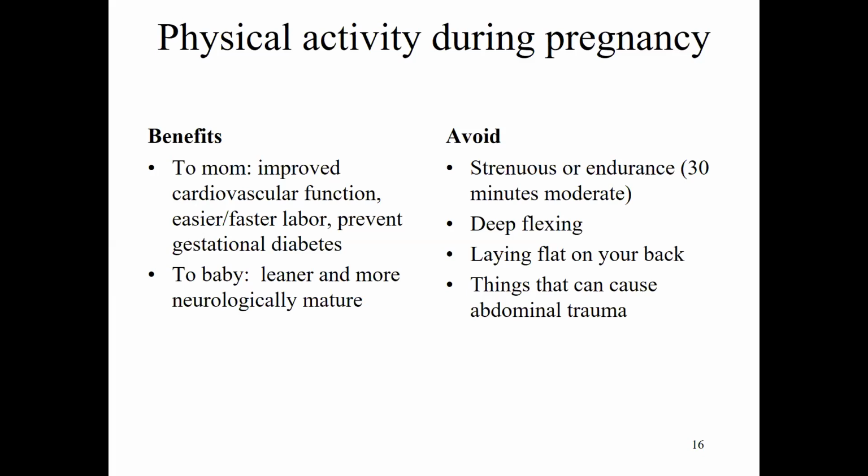And we know that it helps prevent something called gestational diabetes, which is diabetes you get during pregnancy, that you can get. Not everybody does, of course. It's also been shown that there's benefits to babies. They tend to be leaner and more neurologically mature, which is usually going to help with things that parents really care about, like sleep and crying and things like that.